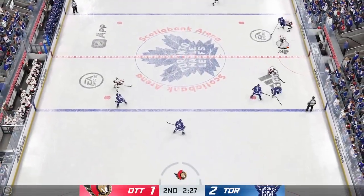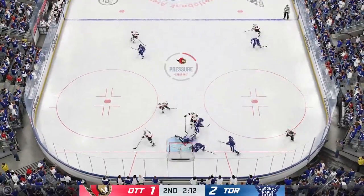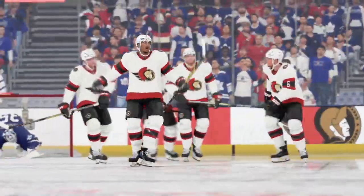it off. Picked up along the boards by Joseph. Takes the feed. And he comes and scores! And that's his first career playoff goal, and he'll take it.